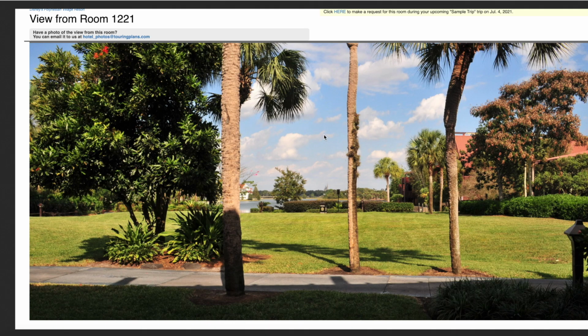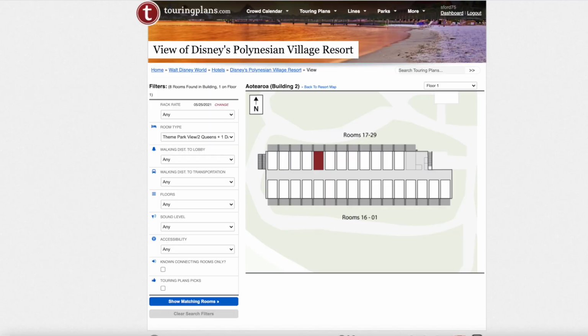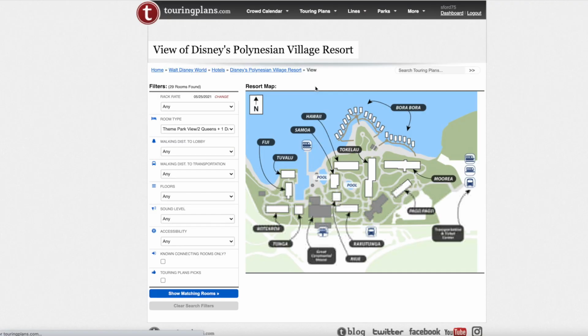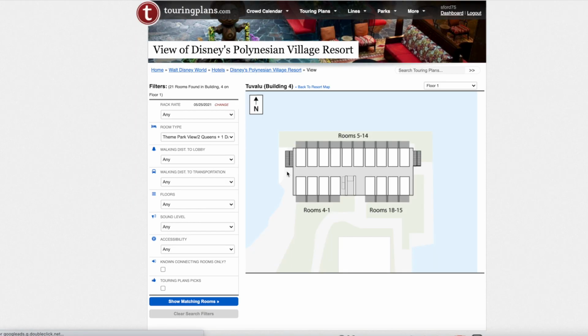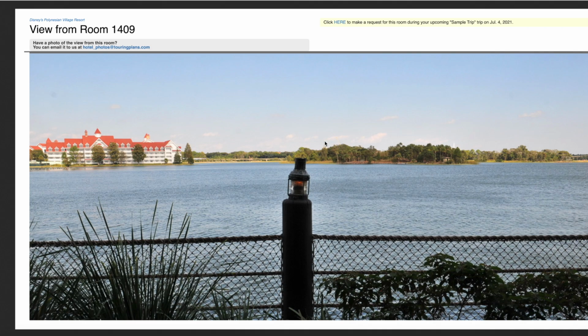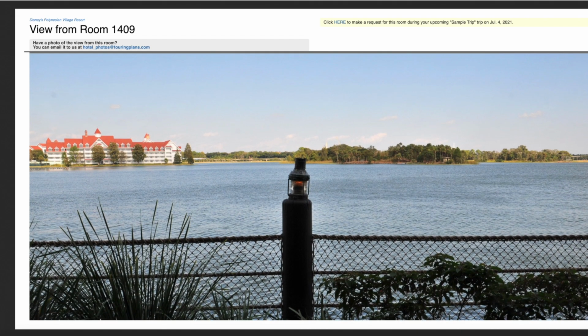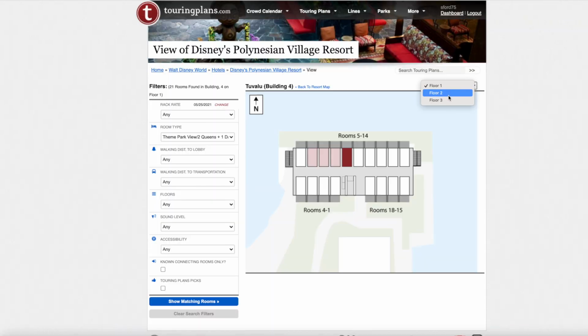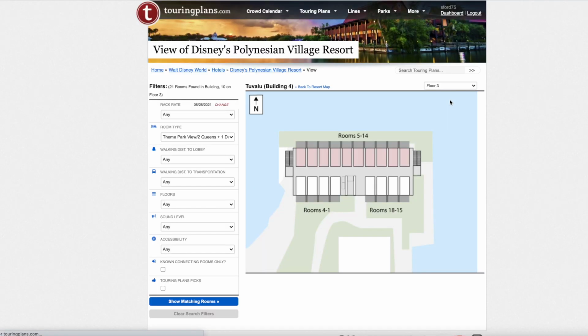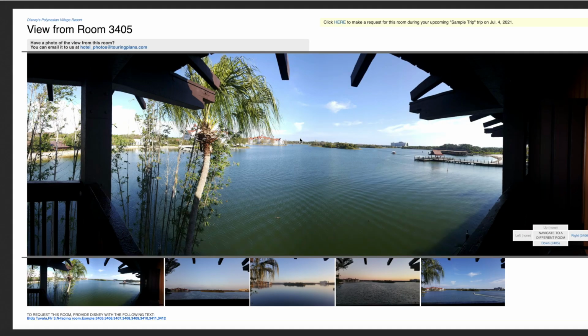Now, personally, we love being on the ground floor, but not if I'm paying for a theme park view. So I would absolutely request the Tuvalu building, and let's go back to it. So this is ground floor. Ground floor wouldn't be as bad because you're not going to have as much blocking it. But let's go up to the third floor, and you're going to have better views from the third floor. Obviously that whole floor is theme park view. I always love to be on the end personally, just very convenient.